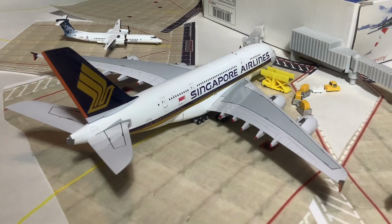And right next to this smallest aircraft of the airport update, here we see the largest aircraft of the airport update, the Singapore Airlines Airbus A380-800. What a wonderful model by Aviation 400 right here, and so glad to finally include it in an airport update. Now this is not flying into Newark, this is filling in for an A350, but the A380 in Singapore Airlines livery is just so fantastic.